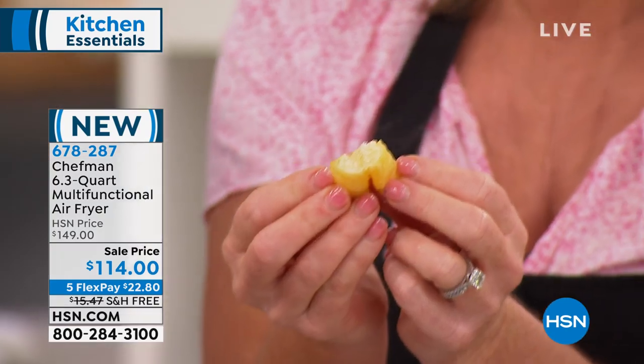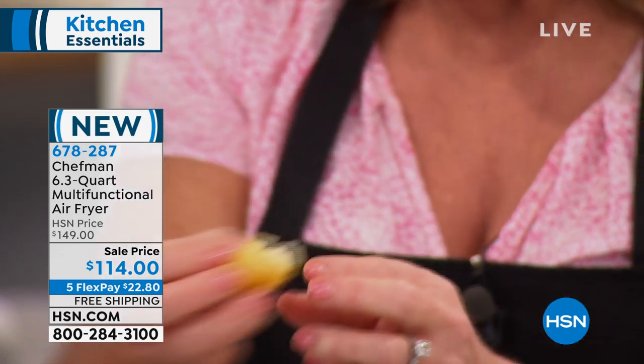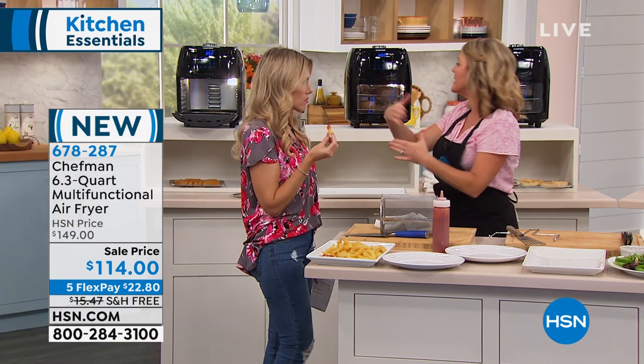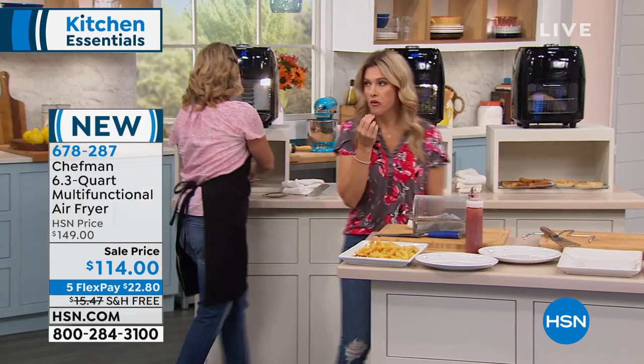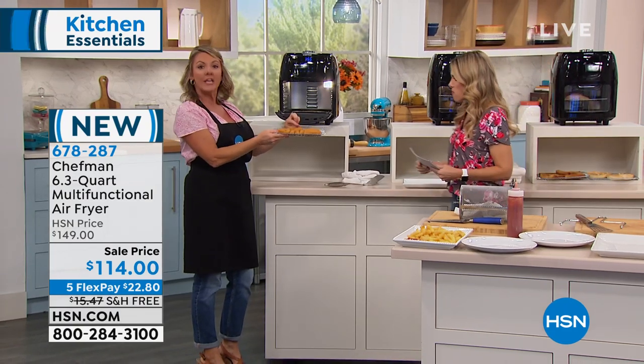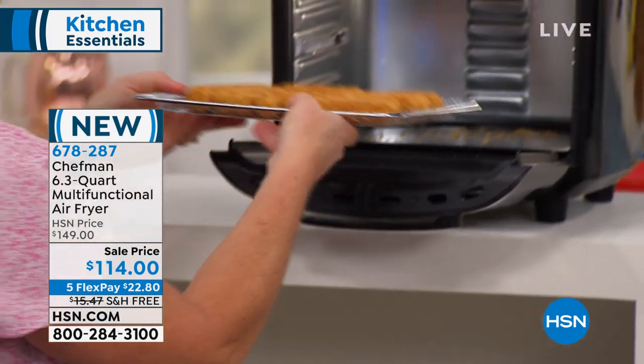And you know what? It's a 6-quart oven. That oven holds 3 pounds of French fries, a 5-pound chicken, and then it gets even better. We're giving you 2 racks so you can double-decker and cook all your food. These are the air-frying racks that will come with the Chefman oven, and you're getting 2 so you can double-decker cook anything that you should want to.